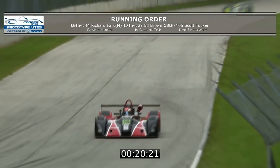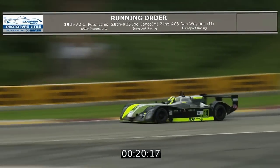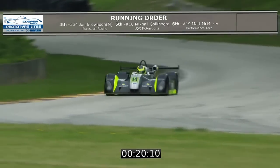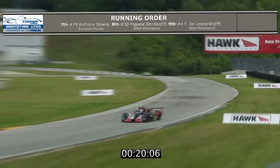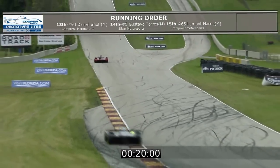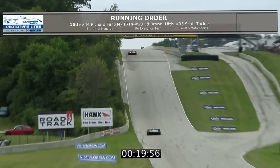Number 18, Ryan Booth, Performance Tech leading. Number 14, Sean Rahal. And they are really pulling out a healthy lead. Booth and Rahal are out for a Sunday drive right now compared to the rest of the field. Yeah, these are the class leaders. They are the championship leaders. Rahal is currently leading the points, followed closely by Ryan Booth.